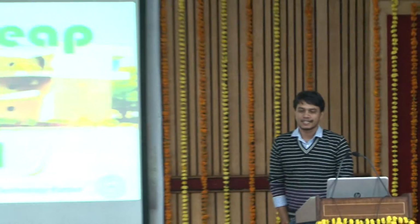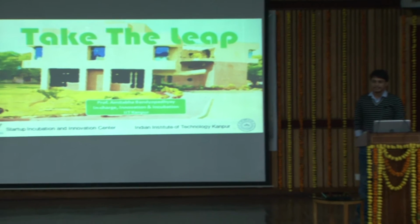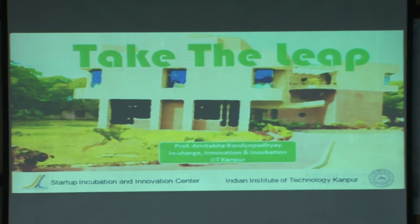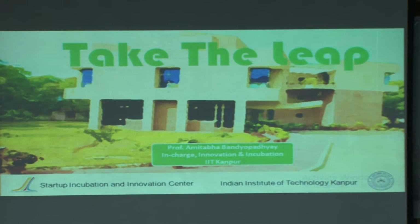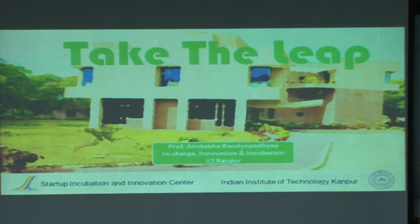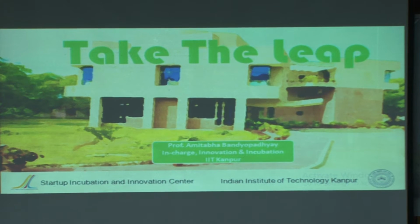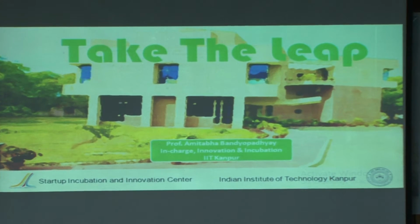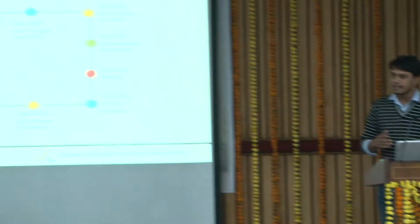As you can see, Professor Amitabh Bandyopadhyay is right now the professor in charge of incubation and innovation. He couldn't be here. He had to go to Lucknow for some of the initiatives that we are taking, so he had a meeting with the Agriculture Secretary of the UP government. So I am here on his behalf. I look after mostly the partnerships and the new initiatives that the incubation center is taking up. I'll give you a quick walkthrough of what we have been doing through the incubation center.